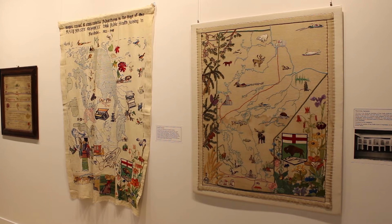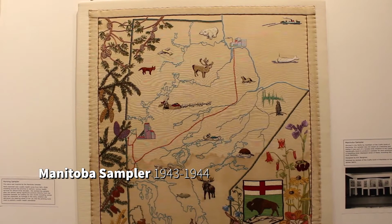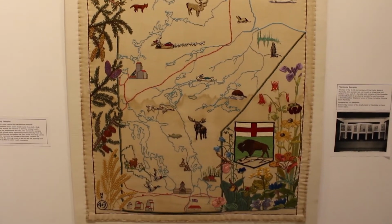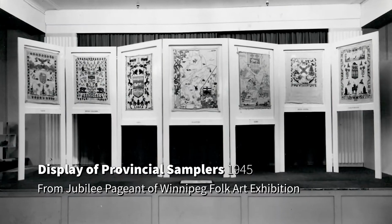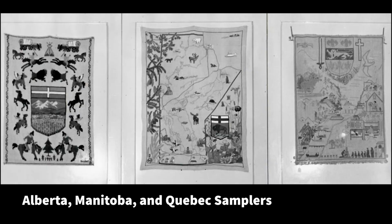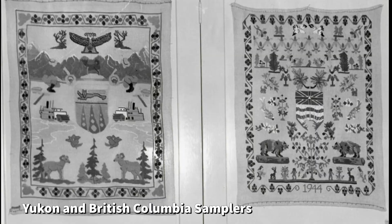Worked in the 1940s by members of the Crafts Guild of Manitoba, the Manitoba Sampler was not meant as a teaching tool. Rather, it was part of a Canada-wide initiative of the Canadian Handicrafts Guild to produce a sampler for each province. Each provincial guild was supplied with a piece of fabric, but the ladies of the Manitoba Guild, in true Manitoba fashion, decided to do their own thing and wove the fabric themselves.